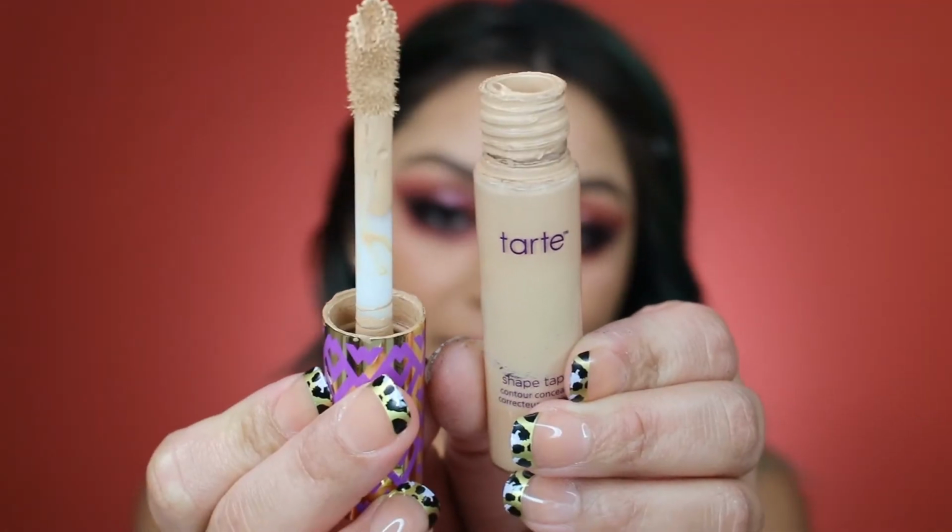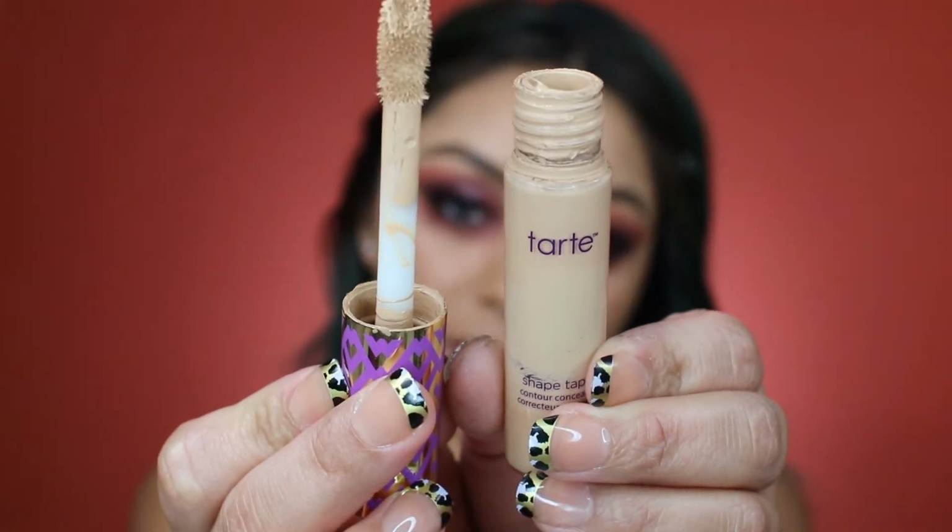So I applied my eye makeup off camera, and if you guys are interested in how to create this eye look, then just go ahead and click that little box that pops up at the top. My eyelash glue is still drying, so don't mind the whiteness on there. I'm gonna go ahead and take this Tarte Shape Tape Concealer, and I'm in the shade Medium. This concealer does dry down very quickly, so be sure to move fast as soon as you apply it.